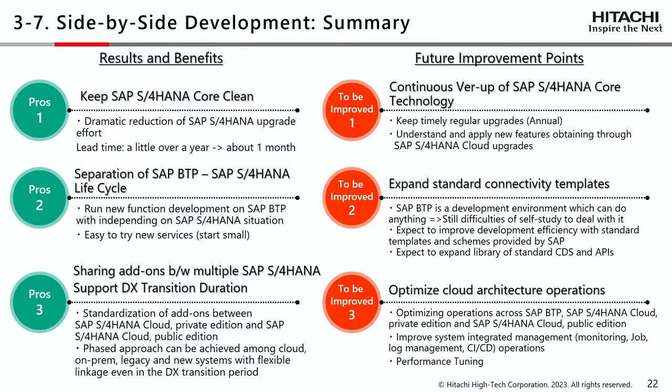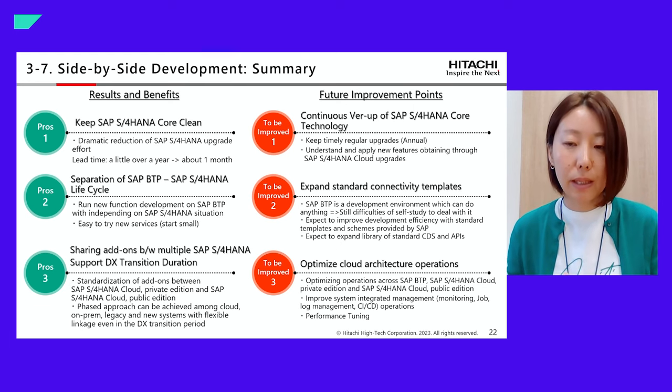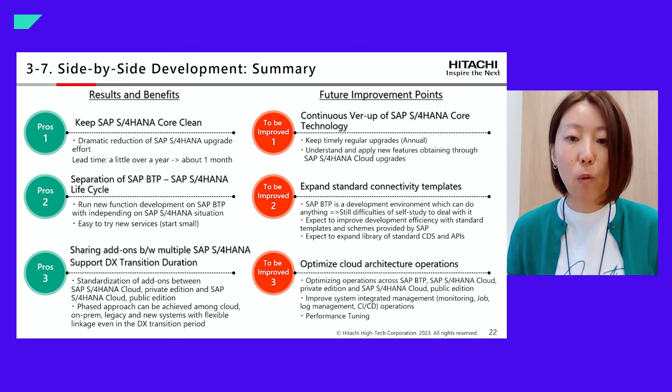These are the future improvement points for us. First, we would like to continue regular upgrades, at least annual, and also we need to understand and utilize new features provided by each S/4HANA upgrade in a timely manner. Second, SAP BTP is a development environment which can do anything, but it is still difficult for us to deal with it by self-study only, even though there are so many self-learning contents provided by SAP. So we need to learn about Business Technology Platform more and more.